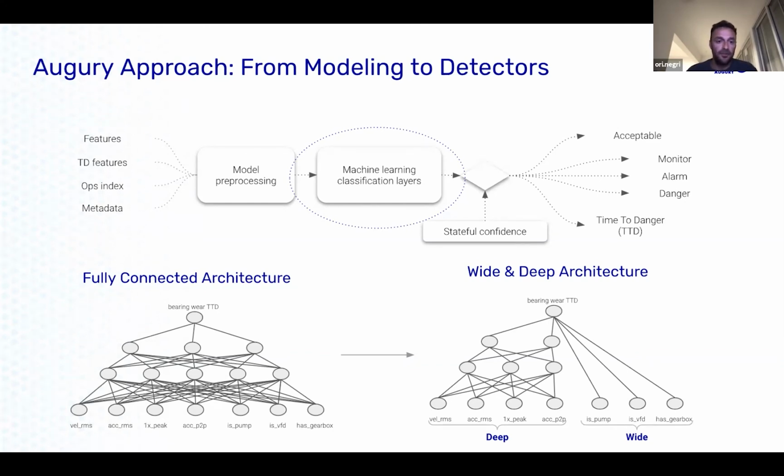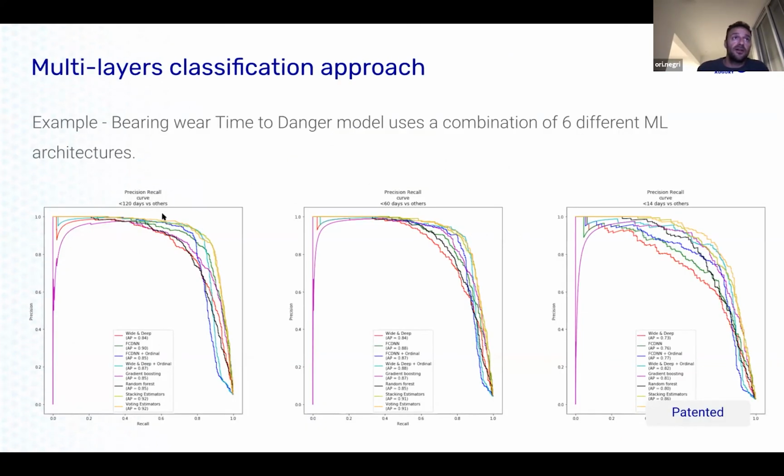And once you do, for example, a majority voting or logistic regression on the models' features, you are able to improve the performance. You can see here a precision recall curve of the bearing wear detector for time to danger modeling. Let's make it simple and say for severity levels. When the severity is really high, this is the danger level, the model performance is not as good as when it's acceptable or the severity is at a monitor level, but yet you can see that each specific ML technology has its pros and cons and has a different level of accuracy, while when you are combining the six layers, you reach the highest accuracy. So this is one way we are solving the challenges that we have in keeping high recall and improving the precision.